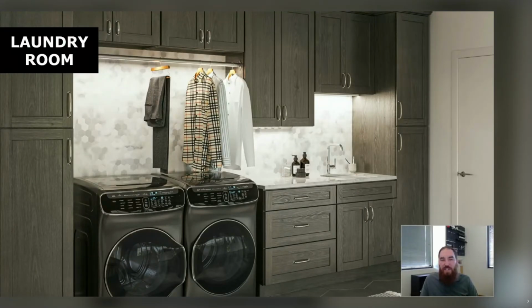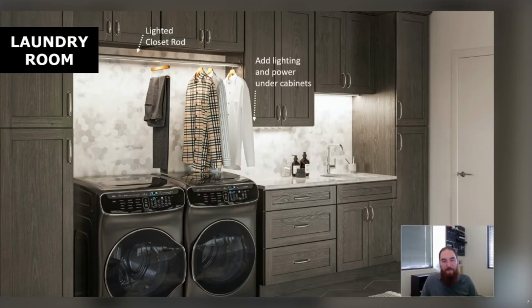And so you can see here, I know in this one, you've got the lighted closet rod that runs across the top there. Clothes hanging from it and illuminating those clothes and illuminating the tops. Also think about the fact that that closet rod helps to illuminate the washing area. So, clothes, things that are piled on there, helps you sort, fold, so on and so forth, right there at the washing devices. Along there, you've also got lighting and power underneath the cabinet.